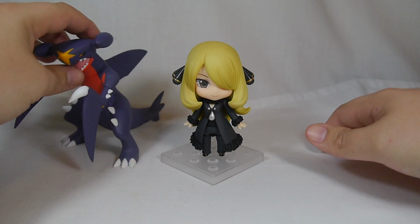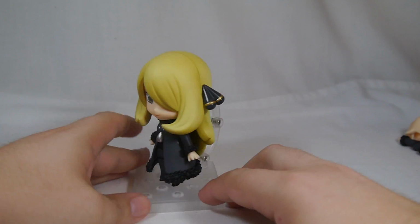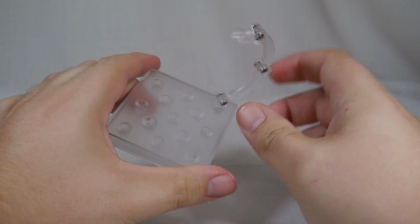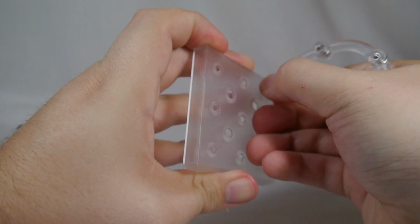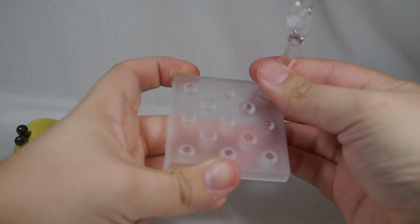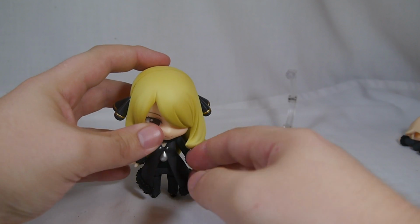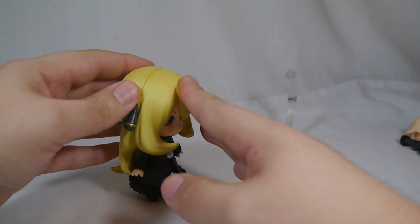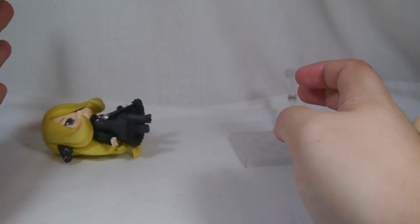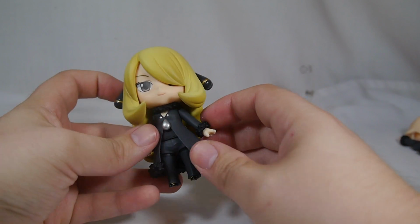So moving along, everything besides Cynthia herself, a lot of what applied to Red applies to Cynthia as well. You get the stand, same setup. You can go ahead and plug this in anywhere you want. For different display options, I just prefer it to be in a corner in a diamond shape. It's just what works for me. Cynthia herself, again, like Red, has trouble standing without the stand. So, I would advise to just use the stand. Unless you just like watching Cynthia topple over, which apparently I do, because that was the third time I did it.